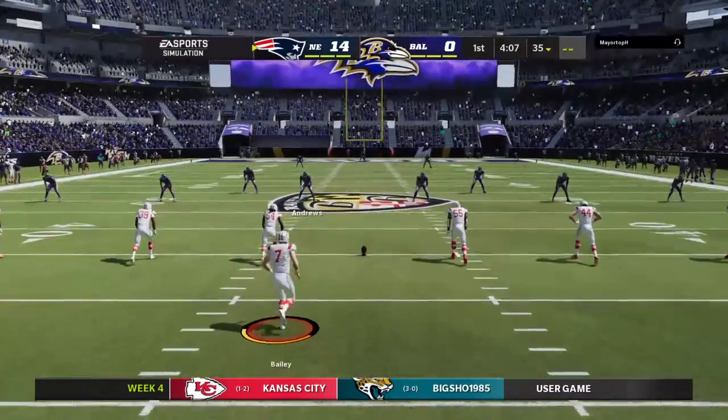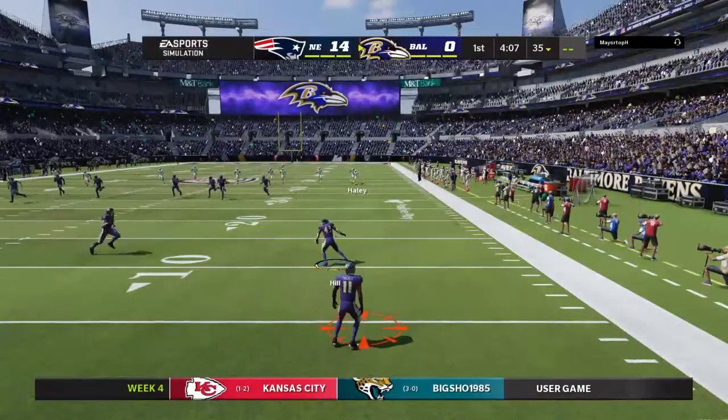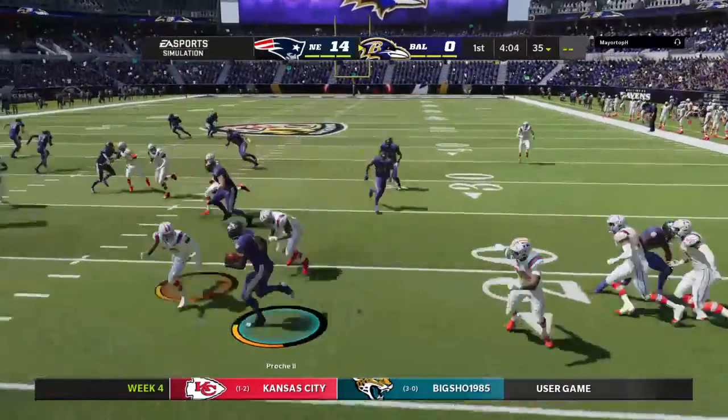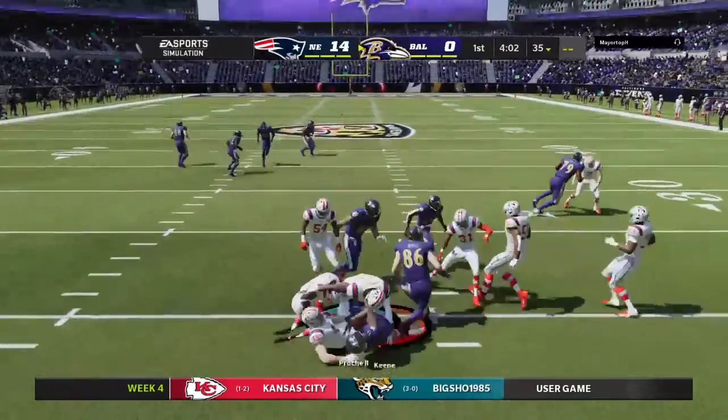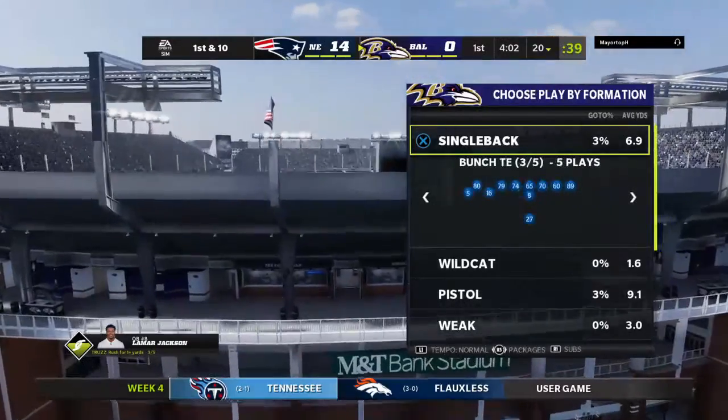And you can bet they're preaching two hands on the ball here as the kick's away following that fumble return. Crochet to return it. And his guys will get the football right at the 20-yard line.